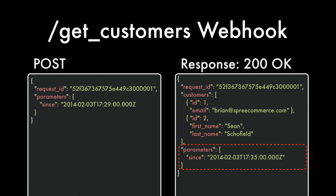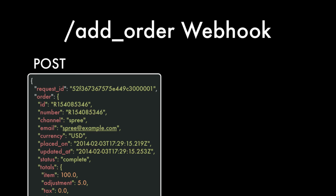But we also can return back the parameters. You can see the since came in there and it was 29 minutes past 5, but when we're sending it back, we're saying this is the new timestamp that you should send us on the next call. So the hub will take back that configuration variable, and the next time we poll for customers, we will use that timestamp. Again, it removes any need for state inside the integration applications.